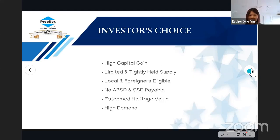So lastly, I'd just like to bring you back to why a shop house is a unique gem: number one, the high capital gains, and also because investors can potentially cash out due to its limited and tightly held supply, making it an extremely rare opportunity for your buyers. And since we are on full commercial zoning, both locals and foreigners are eligible, with no seller's stamp duty and additional buyer's stamp duty applicable. So can we all agree, if you were to buy in a location where no new supply is coming up, the chance for your buyer to make potentially higher profits will be more prominent?